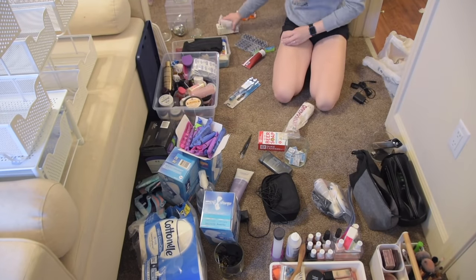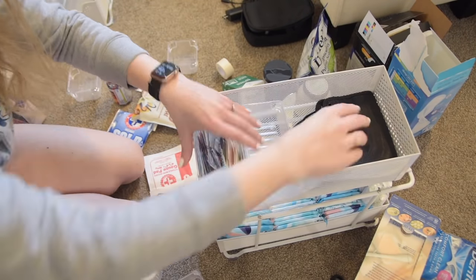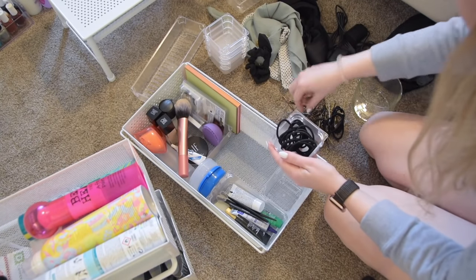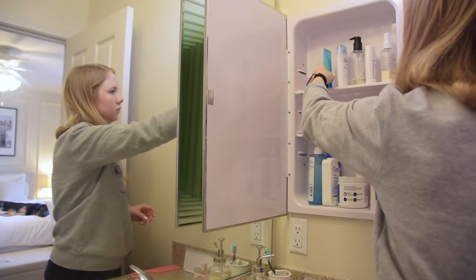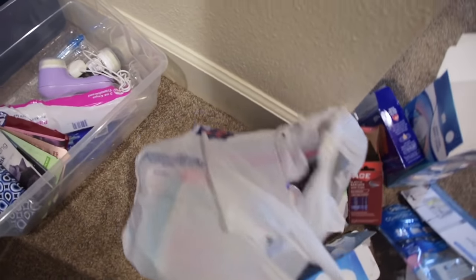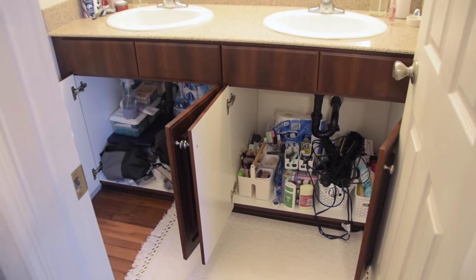My name is Allison if you are new here, and today we are decluttering and organizing our master bathroom. We have shoved so much stuff into this little bathroom with very little organization, so today I am taking everything out of the bathroom, going through everything, decluttering so much, getting rid of trash, packaging, just downsizing and simplifying our space down there. We're also going to put in a new organization system, you'll see that in a little bit, but first I want to share what we are starting with.